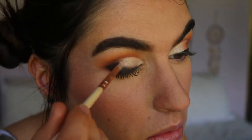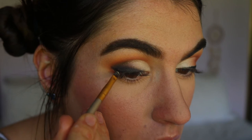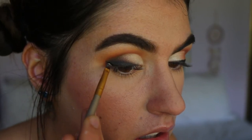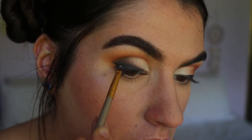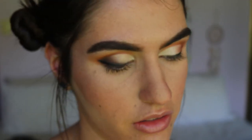And then just taking some of Shimmer Shimmer again and bringing it back where it needs to go. And taking some of the liquid liner, this is from Milani, it's the Everlast liquid liner. I'm just going to redefine it, deepen it again, just on the outer corner. So I'm just going to quickly repeat the process on the other eye.